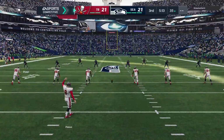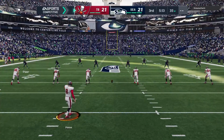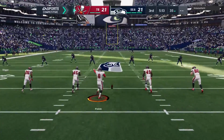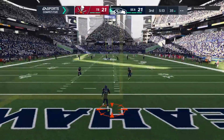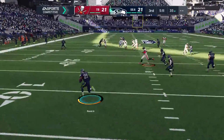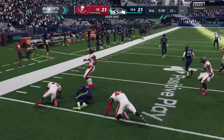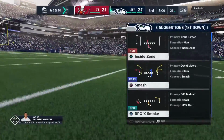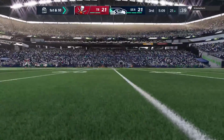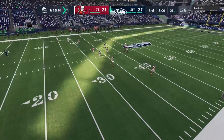Extra point up and good by Succop. And we are tied at 21. So a tie ball game here as the kick's away. Now this will make it into the end zone. Oh, a heck of a move. And tackled at the 21-yard line, so a net negative there of 4 yards. At their own 21-yard line.